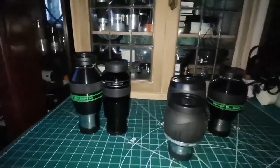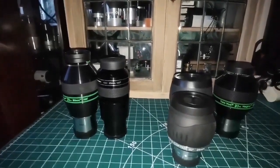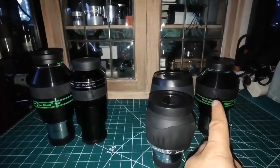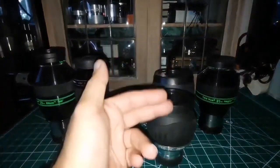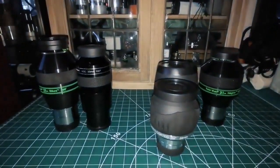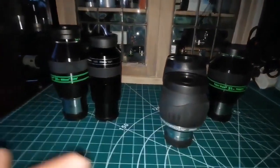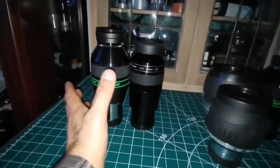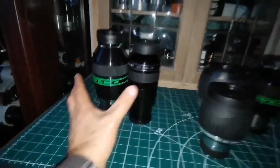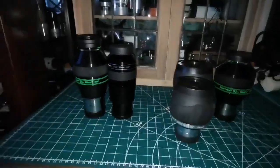But based on your judgment for purchasing, I must say that the best one is the Nagler. Then there's the Maxvision one and the Explore Scientific and Meade ones. The 68 degree and 82 degrees are really good. I don't have difficulty with the 100 degrees, but these are good, but not the best. I could have a better view with the Nagler and these other two.